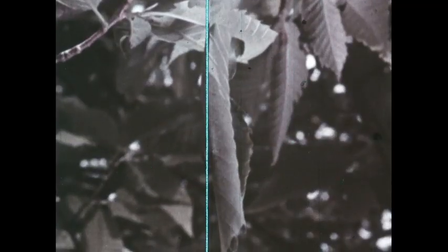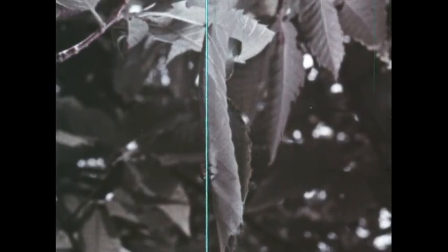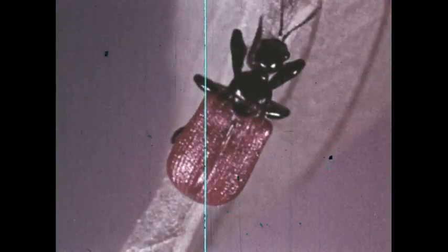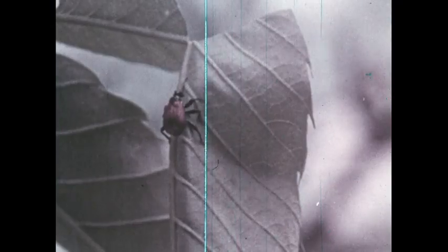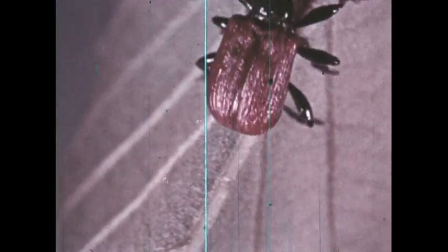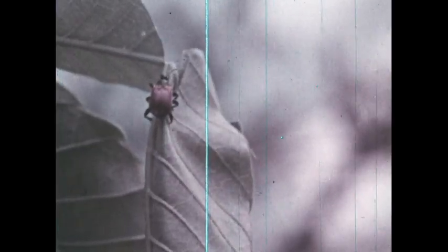How enormous an undertaking this is for a creature less than 1/3 of an inch long only becomes apparent when we see leaf and beetle in perspective. The leaf is 15 times the length of its body. Relative to a man, it is 4 stories high. Relative to his weight, it is many tons.